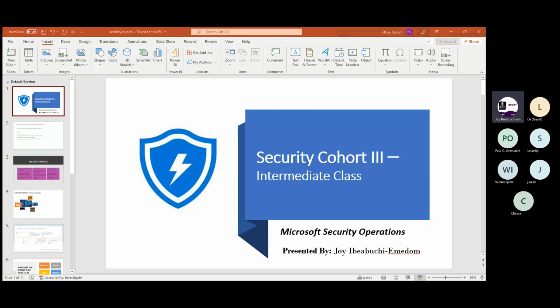RFC 4949 IETF standards. Sorry, yes, Joy, please. Sorry, I don't know if it's my end, but you're still on the first slide and it's not sharing the presentation. So I have a feeling that you've gone further to other slides. Who else is still not seeing the same slide? Yeah, I can only see the first slide. Something is wrong with your name on it.